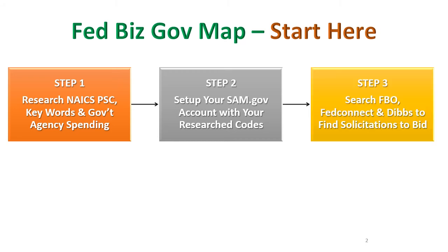Step three. In step three, you're going to start searching FBO.gov, and that means searching for solicitations specifically. Fedconnect.com, you're going to search for solicitations, and Dibbs. Most of you don't know about Fedconnect.com and you don't know about Dibbs, so just use FBO. There's plenty of stuff in FBO.gov, which is also beta.sam.gov. Okay, that's the new name for it. So do your research using your NAICS codes and your PSC codes. So you're going to take one PSC code at a time and look to see if there are any solicitations out there for you as it relates to your PSC codes. You're going to do the same thing with your NAICS codes. You're going to do that on a regular daily basis.